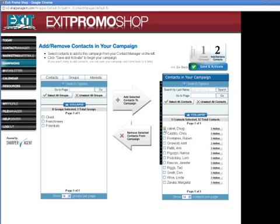To unpause it, you could just click on it again. If you want to remove that particular contact, just put a check mark next to their name and choose Remove Selected Contacts from Campaign. Now let's say one of your contacts decides to unsubscribe. The product automatically unchecks the opportunity for you to continue to market to them again. So it's active and it's ready to go.